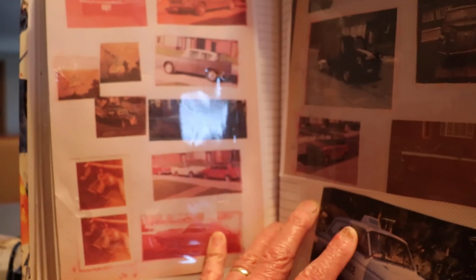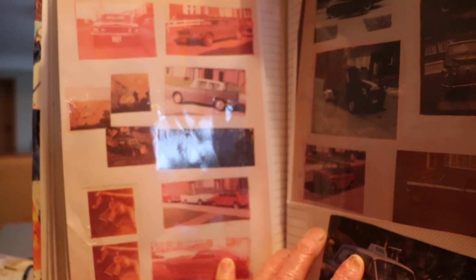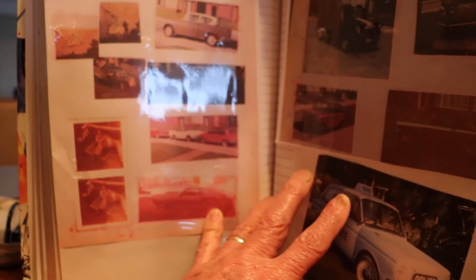That was my Doodlebug Beetle. And that was Bob Thompson's Sunbeam, my Mini, Jim Mackay's XCL9 Sprite, me putting an engine in a minivan, Mustang.